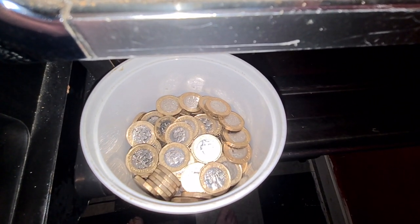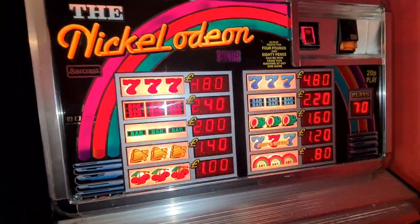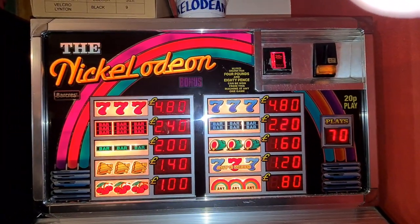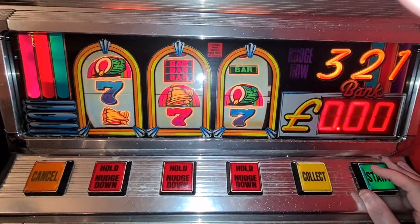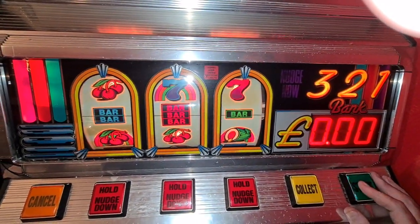£100 credit challenge now on Nickelodeon. We got 86 in that bowl and 70 on here. So £14 worth of credits on here, 86 left in the bowl, £100. See how we get on, eh?